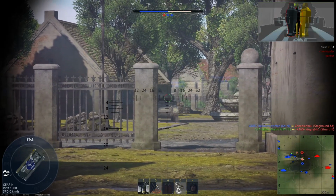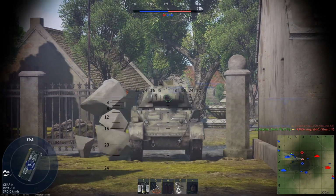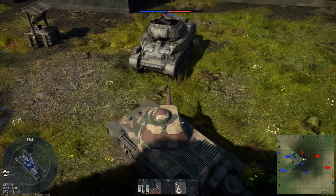The H35 and H39 could climb slopes up to 40 degrees and can negotiate vertical obstacles up to 2 feet and 7 inches in height. It's also capable of crossing trenches that are 4 feet 11 inches wide.